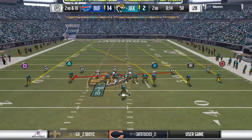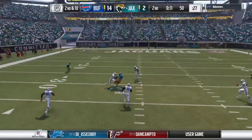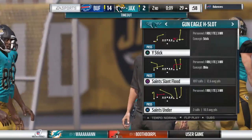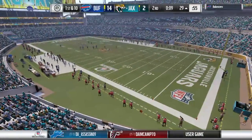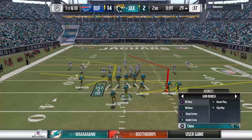Hey, watch out. From the 50, it's Stafford. And he finds a man with a crossing route. And he'll be taken down, but not before getting this inside the 30. Now hold everything here. We're going to get a timeout by the offense. So that means they're down to 1 remaining here as we head toward halftime.